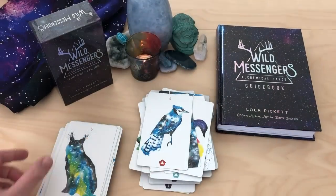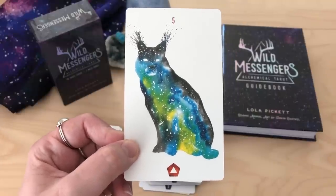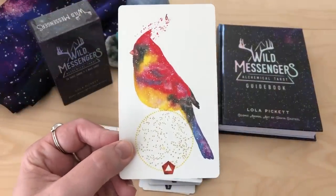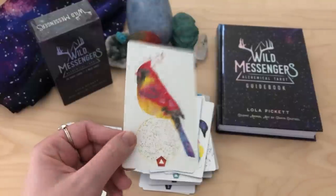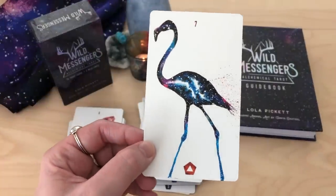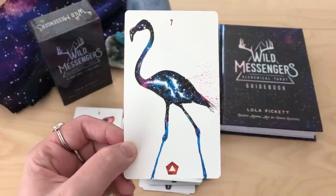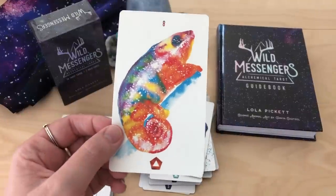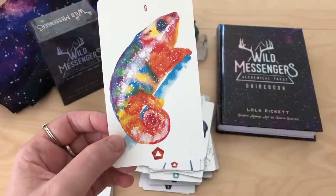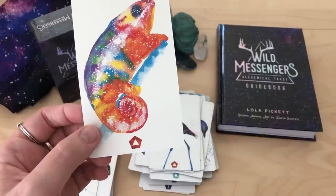So as you can see, there is no writing on this. There are no words. And so this is going to be great for people who really want to dig in and learn a new system, because this is really what this feels like. It feels like a new system, something that you are going to, flamingo, that's gorgeous, commit your time to learning and understanding, and chameleon, really learn. Because if you had the Eight of Fire chameleon, well, the Eight of Fire to me is the Eight of Wands, which is swift movement, but chameleons aren't really that fast.